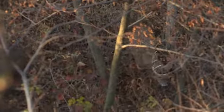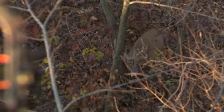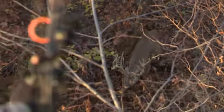So the bucks are all fired up for the rut. All they need is that little kick in the backside to get them going. And that last cold front in October is really what does it. So those are the two things that I key on.